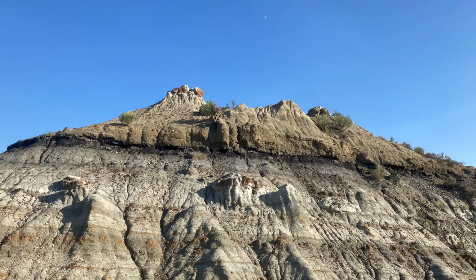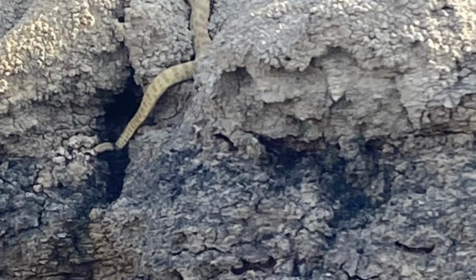That black line shows where the KT boundary is. And this rattlesnake was kind enough to show us where it was pointing with its tail.